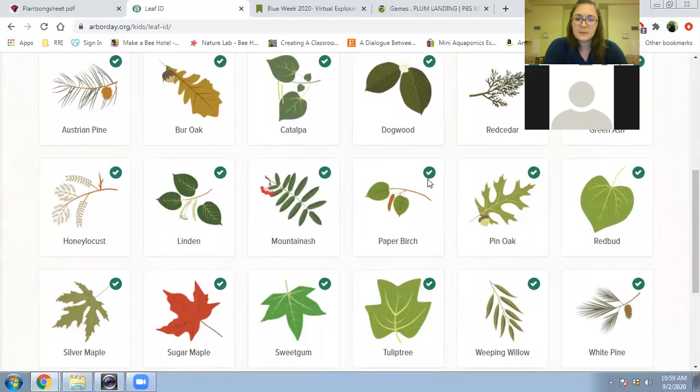Paper birch. So this is a paper birch. Again, another heart-shaped leaf. What's really cool about the birches, there's multiple types of birches. There's yellow, there's paper, there's gray birch. There's a few other types that I can't think of off the top of my head, but there's multiple types of birches.